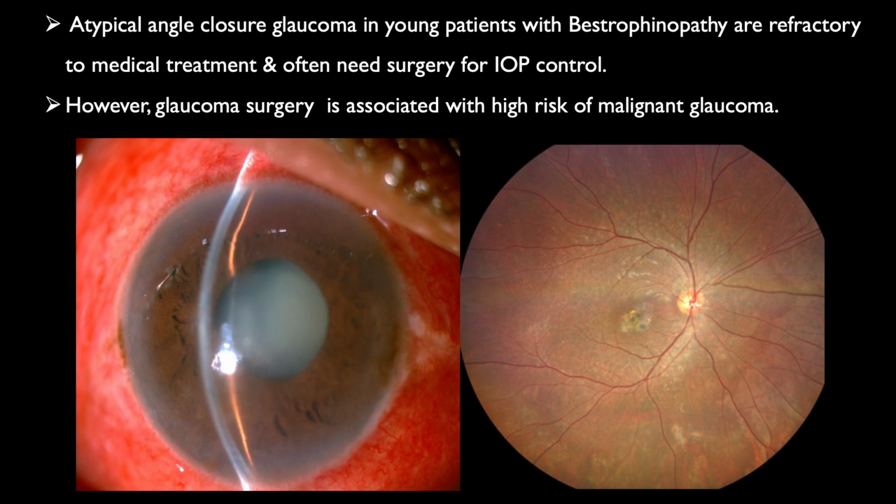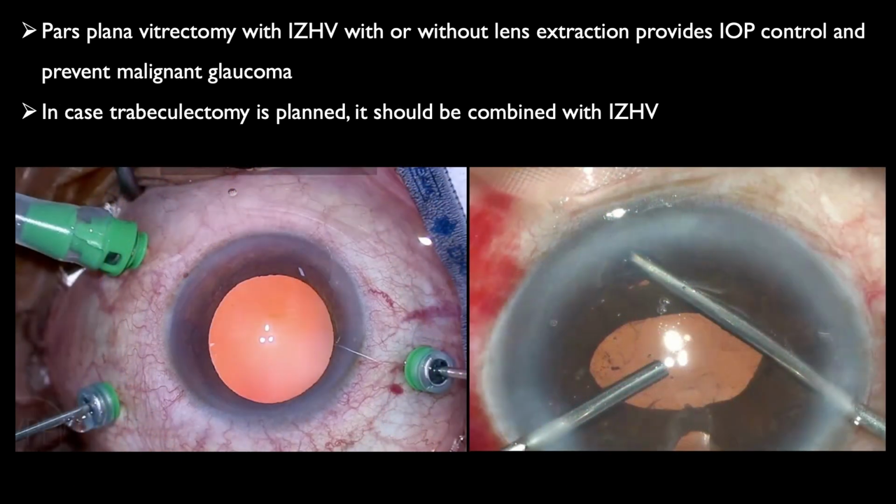Thus, to conclude, atypical angle closure glaucoma in young patients with bestrophinopathy are refractory to medical treatment and often need surgery for IOP control. However, glaucoma surgery is associated with high risk of malignant glaucoma. Since the pathology appears to lie mainly in the vitreous, pars plana vitrectomy with IZHV with or without lens extraction seems to control IOP and prevent malignant glaucoma.